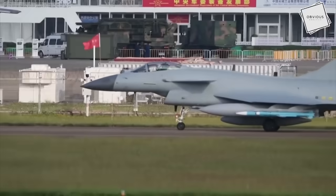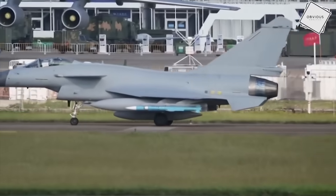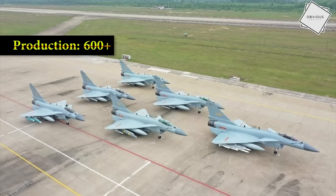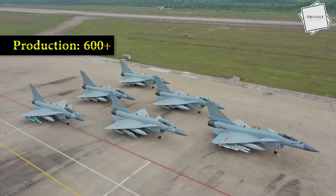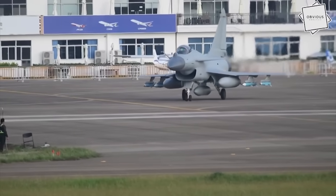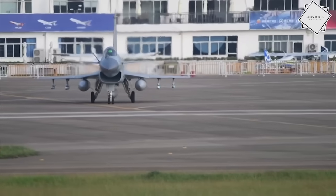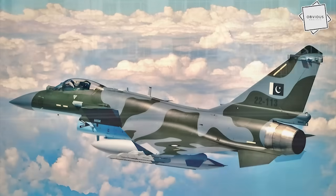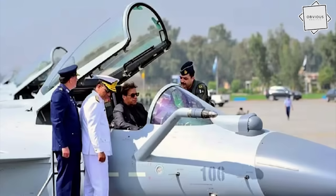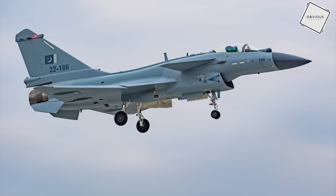Since it was introduced, China has built 600 plus J-10C fighter aircraft, and until now, Pakistan and the Chinese Air Force are the currently primary users of this aircraft. And as of now, Pakistan has a total of 20 J-10C aircraft.